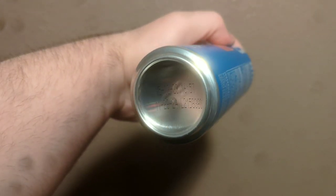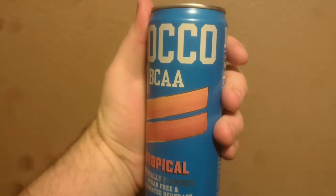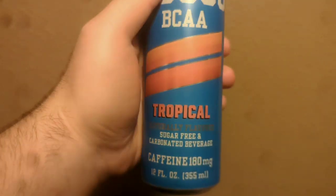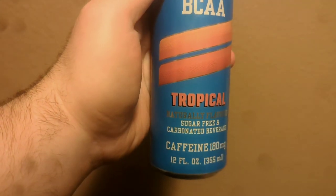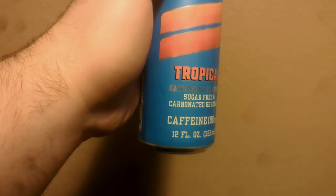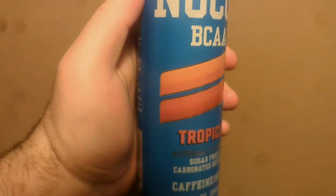I guess it was made in 2023. So this one's a little bit older can compared to the last two flavors I did. Yeah, Nocco BCAA has the equal sign. Sorry for the lighting going all weird. I have to fix it. Yeah, 180 milligrams caffeine.